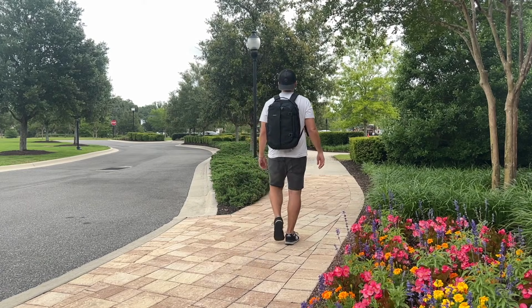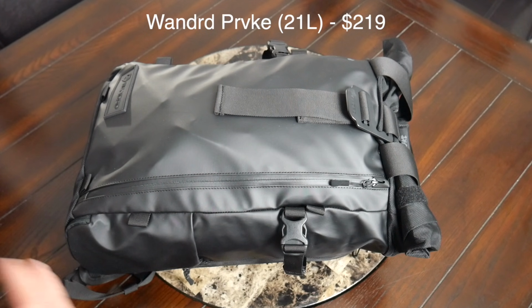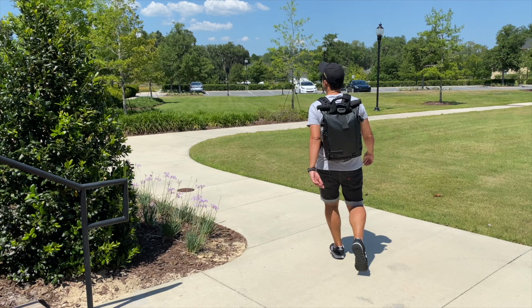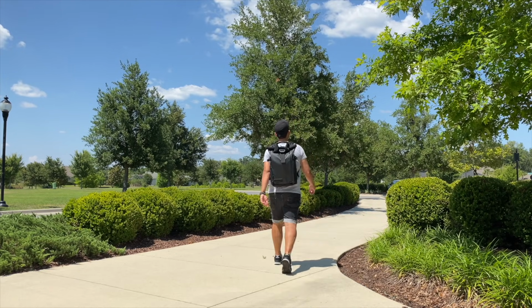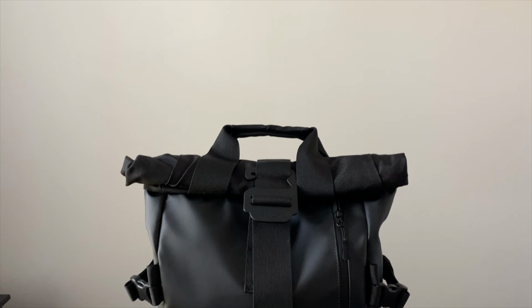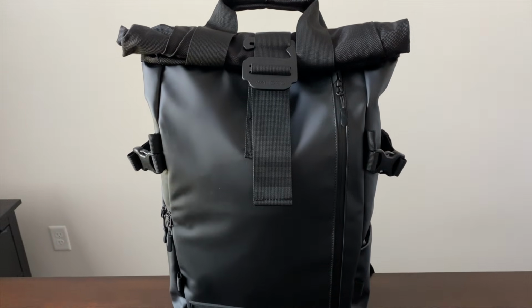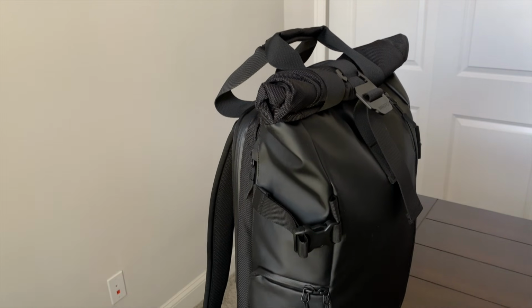Although I'm not a huge fan of roll top bags, I did feel that it would be good to include one roll top option given the expandable and flexible nature of many roll top bags. And the one that I have come back to most consistently is the Wandrd Prvke. I've been a big fan of the ruggedness of this bag when I have to carry some additional camera gear. And so the aesthetic on this is definitely more kind of adventurous and outdoorsy.